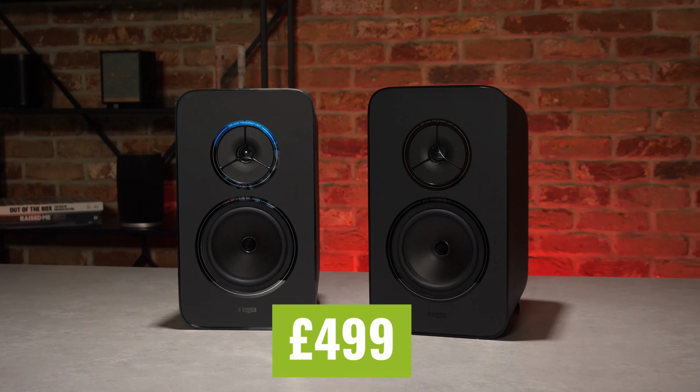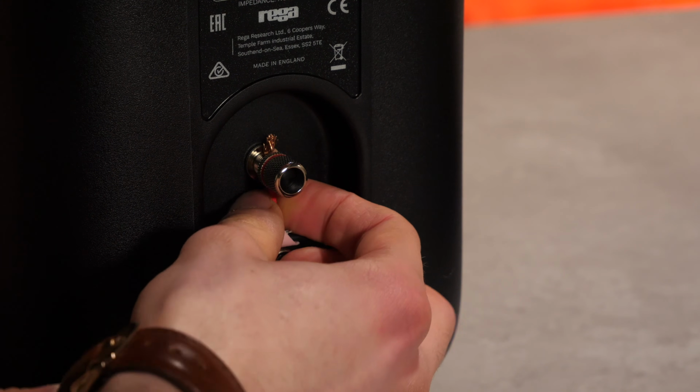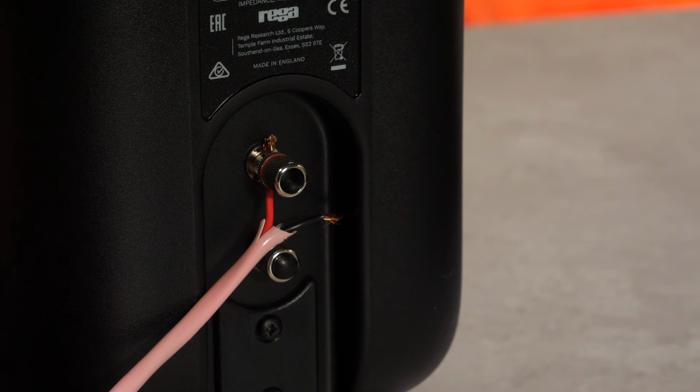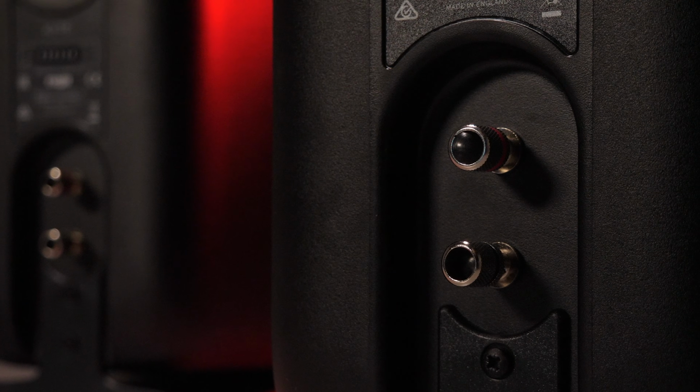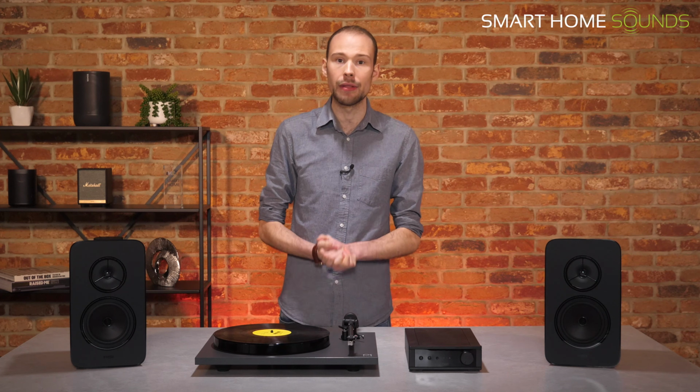Obviously these are passive bookshelf speakers that require the use of a separate amplifier, and they use two core speaker cable to wire to that amplifier. The Kytes also have the banana plugs on the back, so it makes for a nice easy connection. So let's start off by taking a closer look at the design.